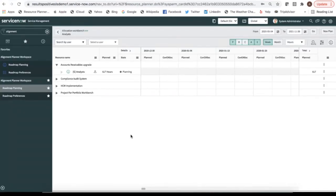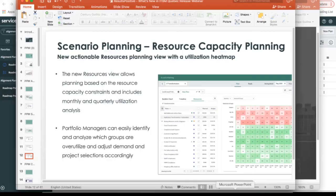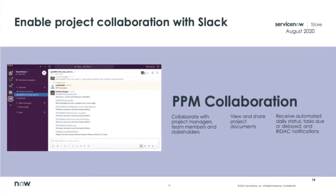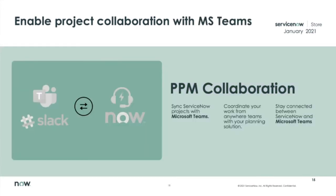So next thing I wanted to move towards, and let me go back into the presentation here. Just a couple of things. I'm not going to show a demonstration on this, but for those of you that are using, say, Slack, and you want to be able to collaborate while you're managing your project, you can do that now. They've got their version of integration here, and I'm sure that'll be expanding over time. Same thing here, the collaboration from a Teams perspective.